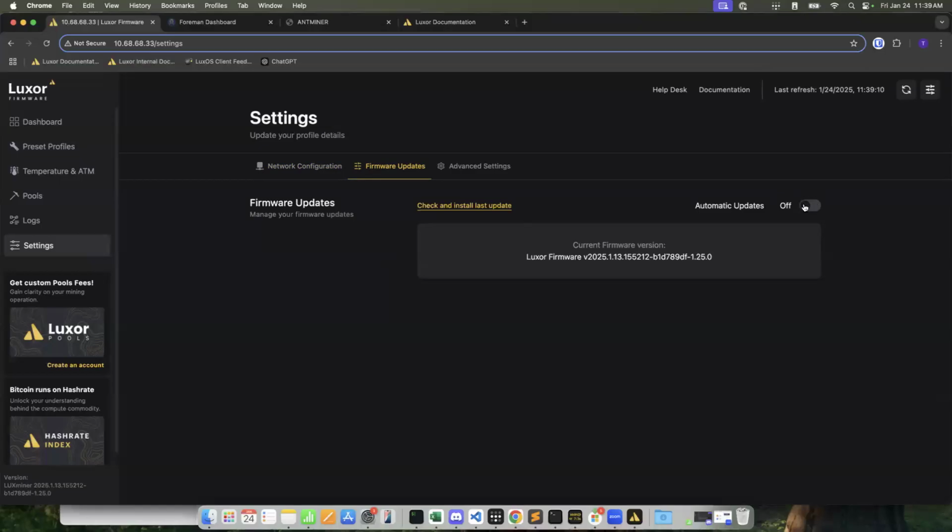You can enable automatic updates if there's a need to. Typically, we don't recommend those for large fleets, mainly because you don't want to have 10,000 machines rebooting and updating whenever they want to. You'd rather have it on some type of schedule that you control. You can change the behavior of automatic updates in our settings, but for the average miner that has more than just a few machines in their garage, we just recommend leaving it off.